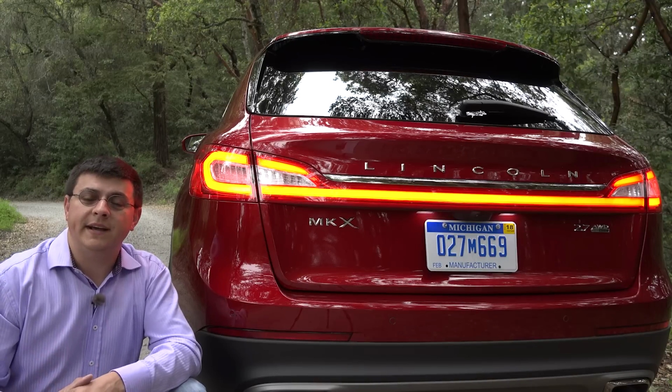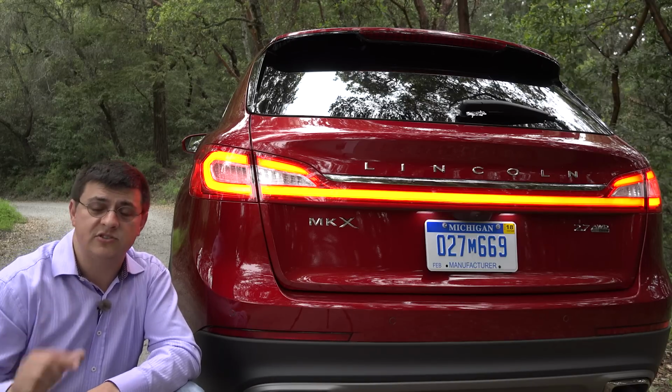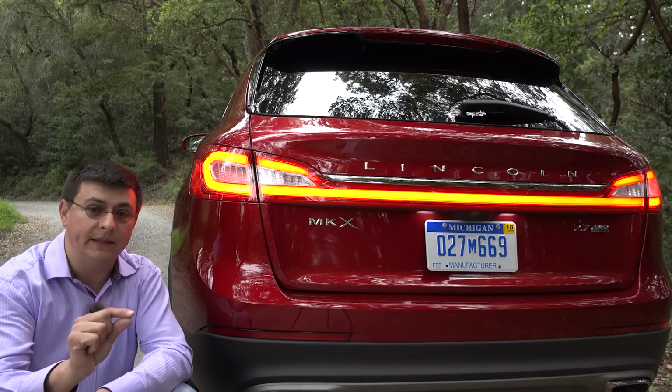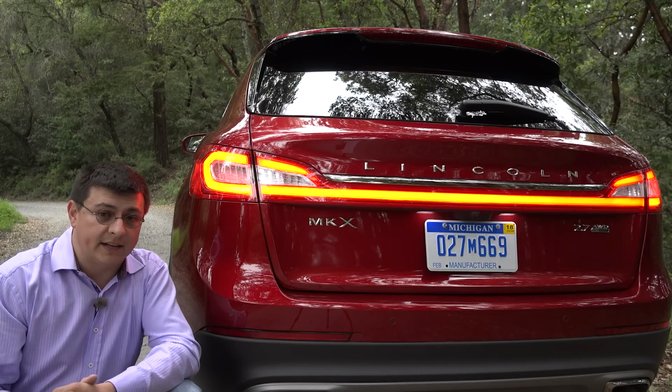My bottom line with the MKX is that if you're shopping in this segment, especially if you're shopping for a Lexus RX, you should definitely put the MKX at the top of your shopping list, and I would actually put it above that Lexus RX.